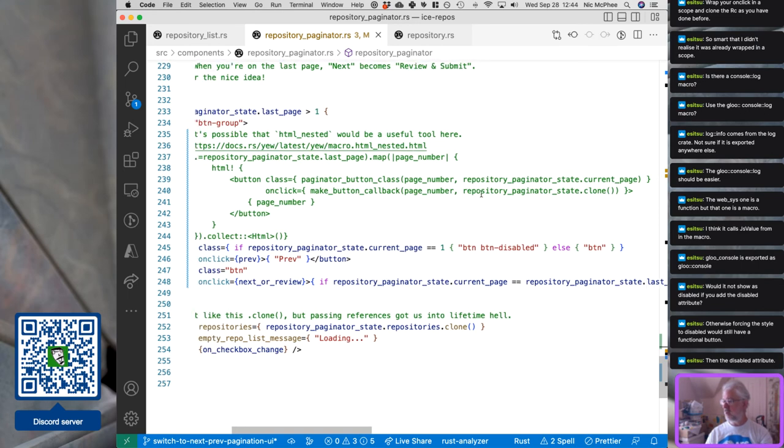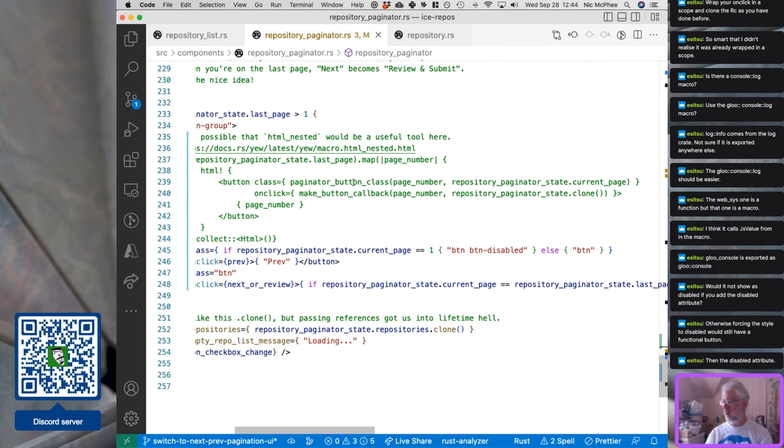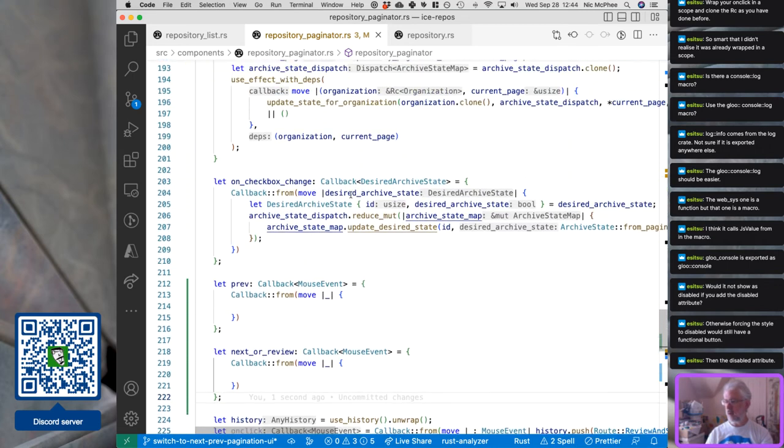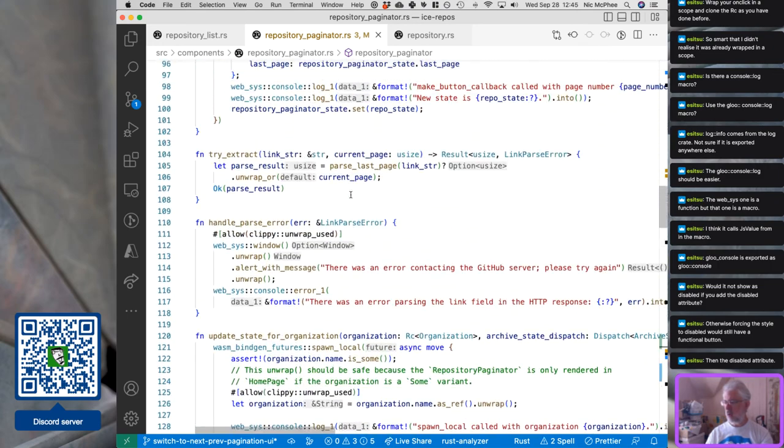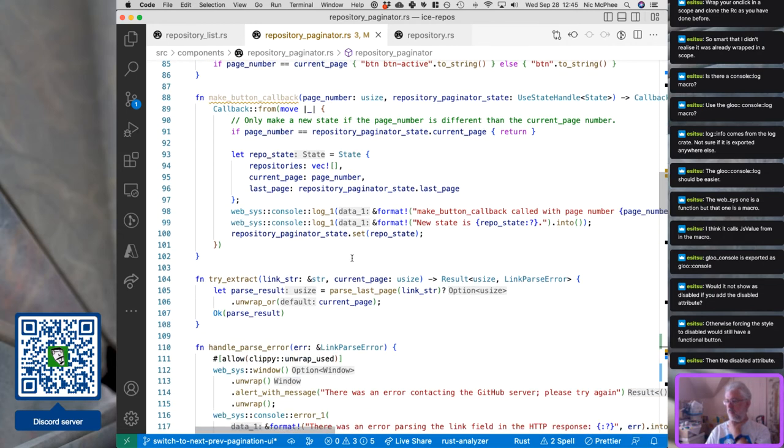And so each of these little buttons, so that paginator button class might have been useful. And each of these little buttons, so make button callback is probably roughly what we wanted. Here we go. So we want to see how the current page and the last page match up. And then we are going to want to in most instances do, and our prev is going to need to look like this too.